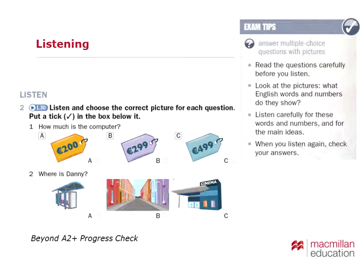Right, good. So the final tip here then is that students need to know when they listen again that they can check their answers. Okay, so do you have 2 listenings in your exams? I think most listening exams do have 2 listenings. So your students need, oh, Carol's saying only 1 listening. Okay, that's a shame, yeah.